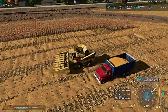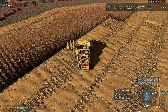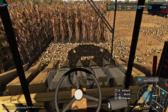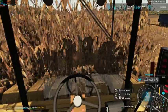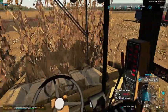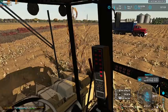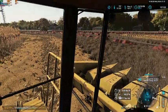As you can see, we are finally getting down to the last of this corn harvest here. Man, has it been a long one. There is so much corn here. Thankfully, we are down to the end because our combine is also getting low on fuel. But we should have enough to finish up. We still got 11%, so we should be okay to finish up and get it back home.